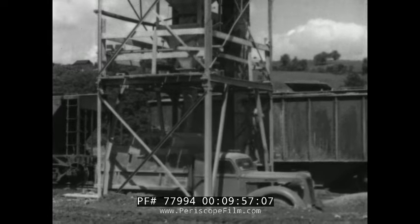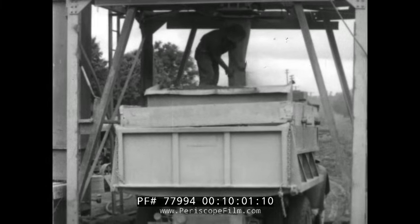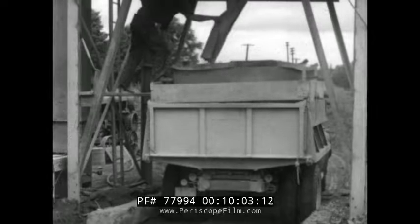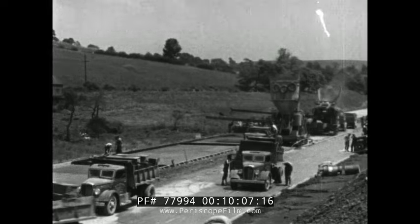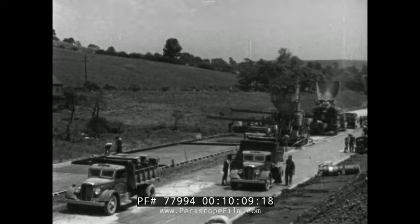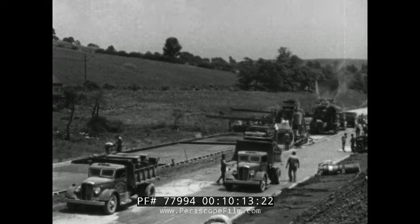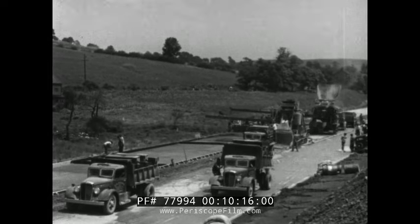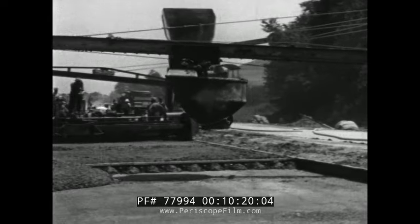On contracts where 2 sizes of paving mixers were used, a batching plant for each mixer was set up. As many as 30 batch trucks were required on one paving contract. 2 standard paving mixers, working separately or in combination, were used. Here, a 34 cubic foot dual drum paver and a 27 cubic foot paver are placing a 24-foot slab.